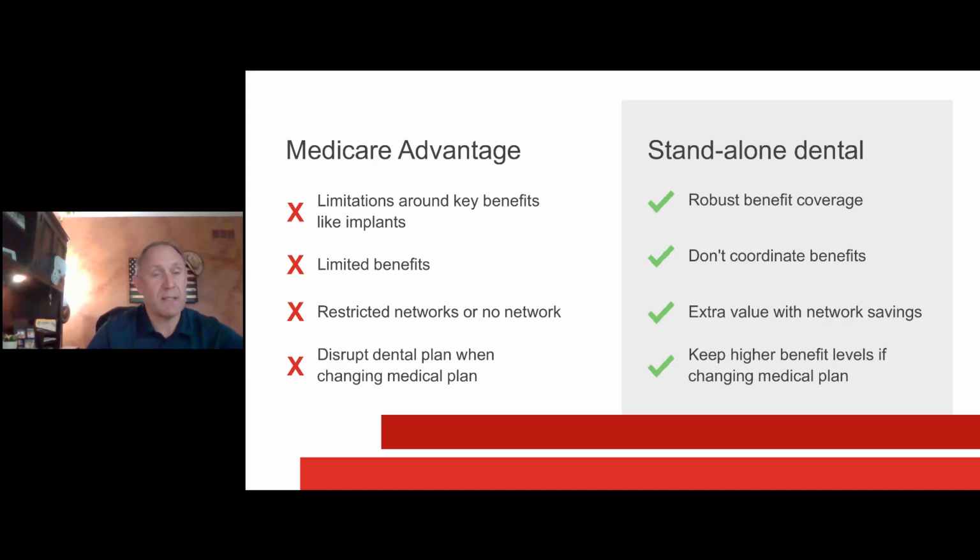Medicare doesn't cover most dental, denture, and vision. That makes a great time to pair or come back and offer dental and vision to clients at a later date. But it's also important to keep in mind, whenever you're selling even Advantage plans, which now do include more dental, that might not be all the dental that they need or want. Advantage plans do have some limitations around key benefits, a lot of times like implants. Maybe they have limited benefits, restricted networks, or no networks at all.